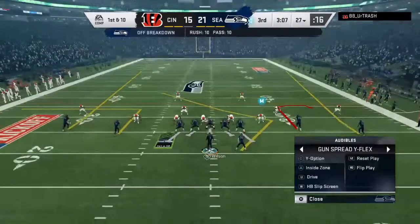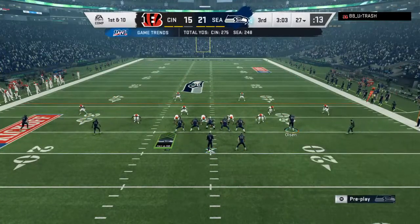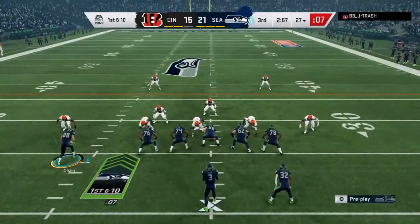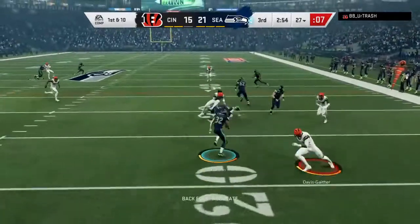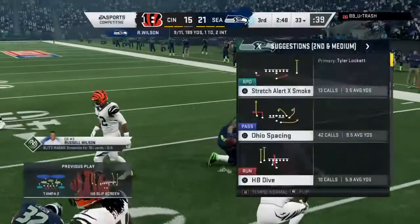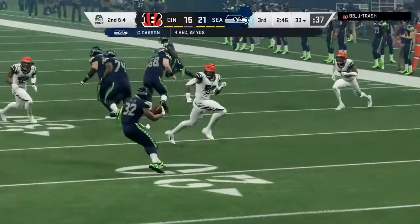Hey, tight end's right. Tight end. You got 3. Check 99. Go. Play. On 1st and 10, it's Wilson. They'll run the screen with Carson. Now Carson fumbles the football. Wow. That ball gets knocked free, but a teammate comes along and scoops it up.